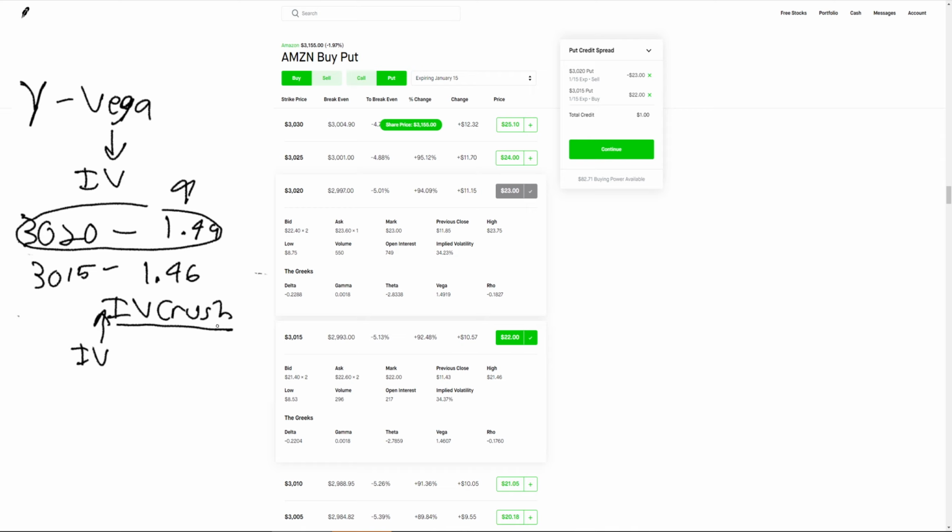A time when there would be IV crush is, let's say, after an earnings event and the stock didn't necessarily move a big amount, or it moved in the opposite direction. There's going to be IV crush, so the premium is going to decrease a lot. That's really going to help our contracts decrease in value and get closer towards that max profit, which would be if all of our contracts expire worthless.